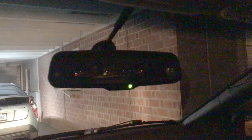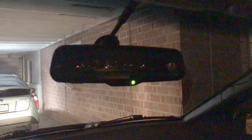Well, the camera's installed. It's kind of cool. It's built into the rear view mirror. When you're driving normally, it's just ordinary, and then when you put it in reverse, half of it turns into a TV screen with a rear view camera, which is pretty neat.